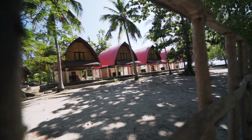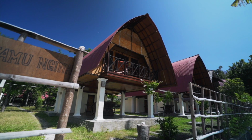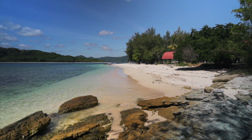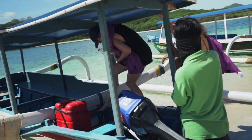It looks like there is, or was, a sort of hotel on this island. Looks like some bungalows. But it looks pretty closed to me. What an unbelievably good start to the day. White sand, crystal clear water. Honestly, this is giving the Philippines a run for its money. Next, we're heading to Gili Sudak, which is the biggest of the 3 islands that we're visiting today, and we're going to get some lunch there.